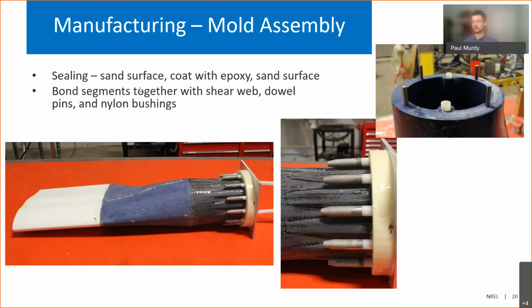So what we did to seal was sand all the surfaces down, and then coat each one inside and out with epoxy, just a wet layer of epoxy resin. Leave that to cure and then sand the surface again. We wanted to rough up that surface again just to promote good adhesion of the composite layers that were going to go on top. So that was done to each segment individually. Some portions we couldn't get to, like the infusion lines and the shear web fixture, we couldn't get inside those to seal them up. But it still held good vacuum integrity.